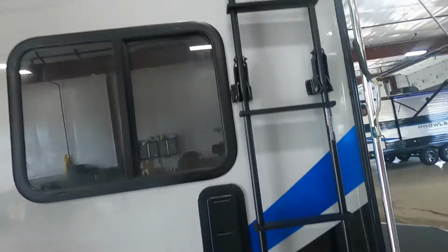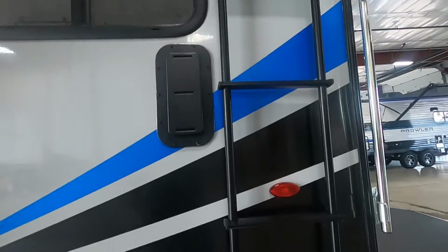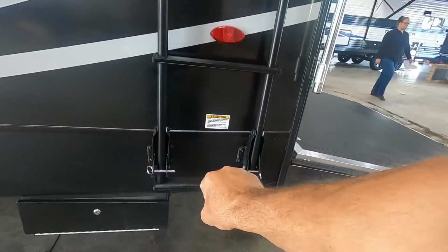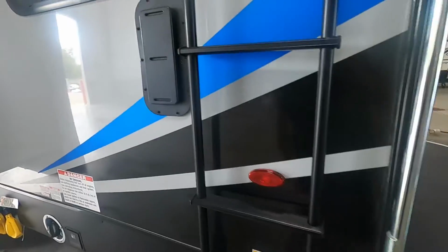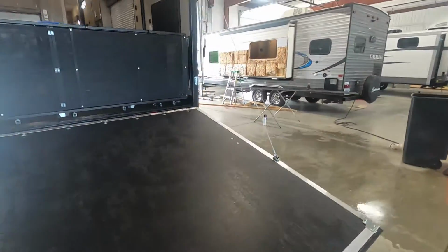Got a ladder. Utilize it. Go up there a couple times a year and check the seams of your roof. Caulk as needed. In order to get up there, just pull out on these cotter pins and this whole thing will fold out. This is a vent. I'll show you how to open those up from inside. We'll discuss how to set that deck up when you get here.